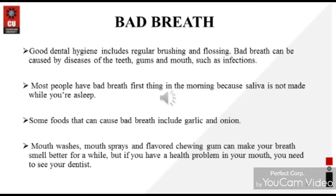The second aspect of personal hygiene depends on bad breath. Good dental hygiene includes regular brushing and flossing. Bad breath can be caused by disease of the teeth, germs in the mouth, such as infection. Most people have bad breath first thing in the morning because saliva is not made while you are asleep. Some foods can cause bad breath, including garlic and onion. Mouthwash, mouth spray and flavored chewing gum can make your breath smell better for a while. But if you have a health problem in your mouth, you need to see your dentist.